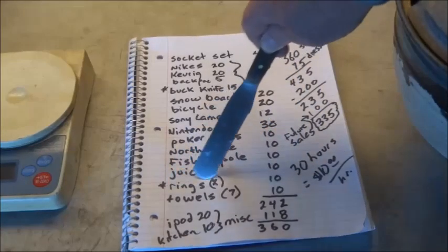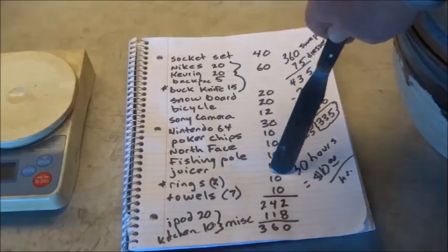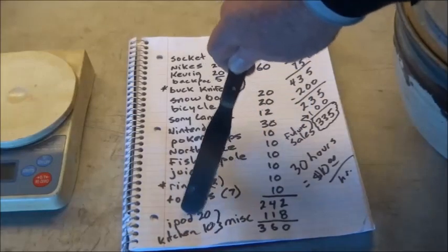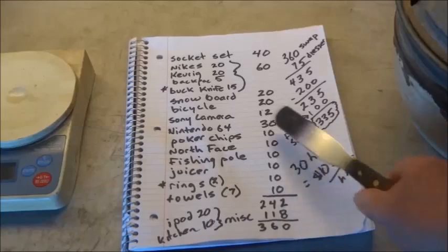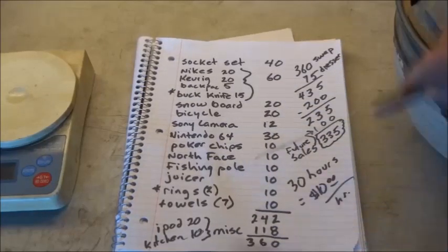Sold a couple of rings out of the homeless unit. That was 2 videos back. And some towels, and an iPod for 20, and some kitchen stuff for 10, plus whatever else I can't remember. So that was a $360 day at the swap meet.